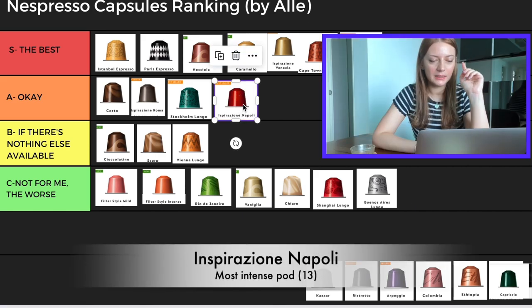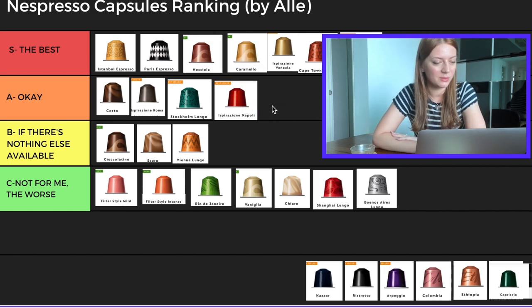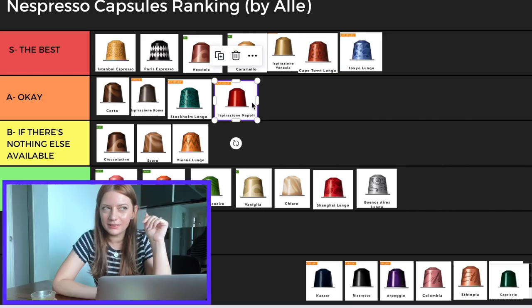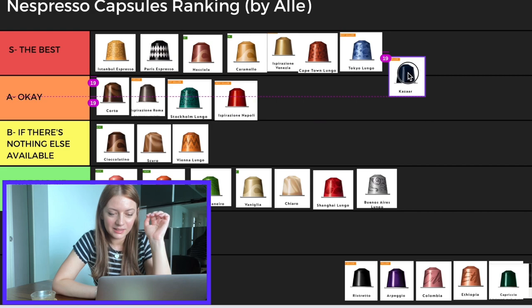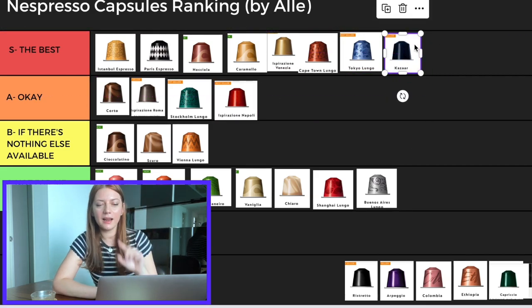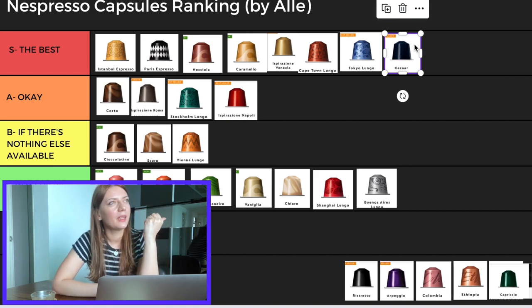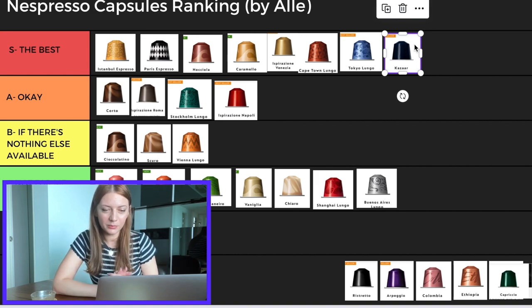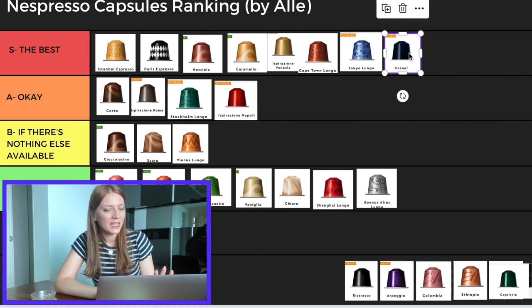Inspirazione Napoli, this is intensity number 13, the most intense ever that Nespresso has put out. It's okay. Not that intense, so don't be scared. I feel that the next one, Kazaar, is much more intense than Napoli, because Kazaar has more bitter notes. It has more robusta bean content, which makes it more intense. But I really like it. I like the Kazaar one more than Napoli.